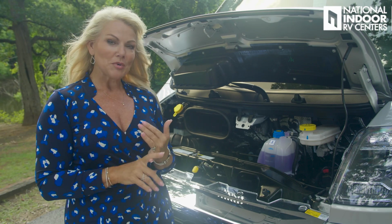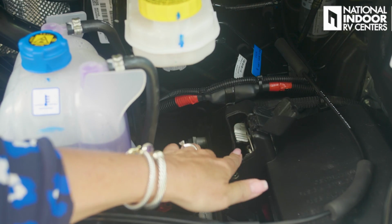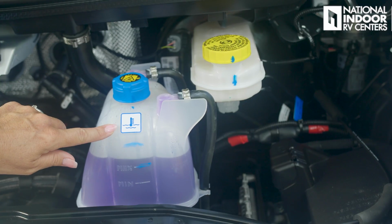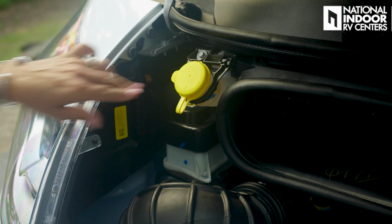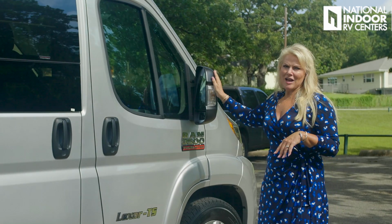If you ever have to jump a car like I've had to, you've got your positive charge right here, and then your negative or ground is right there. Got our brake fluid, our coolant, our oil dipstick here, and our windshield wiper fluid fill here, and our power steering fluid.